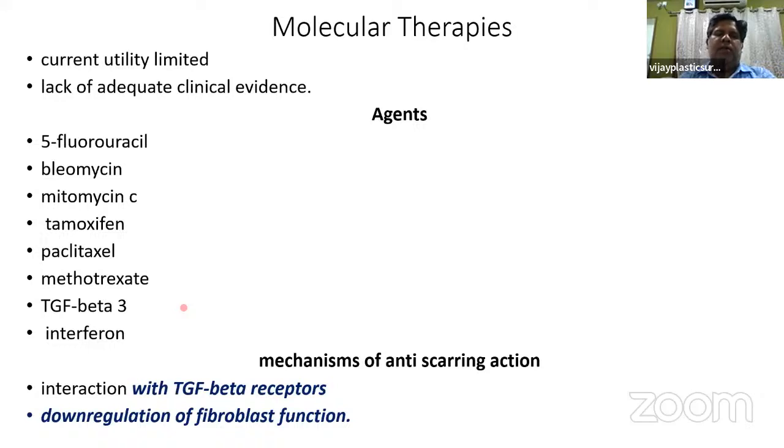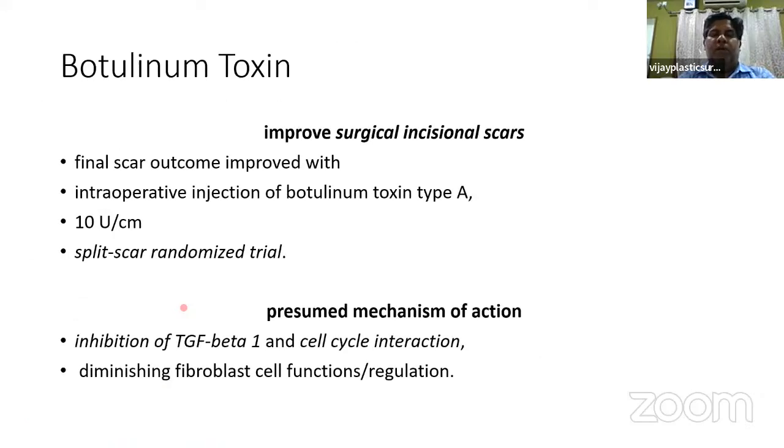Molecular therapies: various agents used are 5-FU, bleomycin, mitomycin, tamoxifen, paclitaxel, methotrexate, interferon, etc. The mechanism of anti-scarring in these molecular therapies is by interaction with transforming growth factor beta receptors and downregulation of the fibroblast function. Botulinum toxin nowadays is used for improvement of surgical incisional scars.